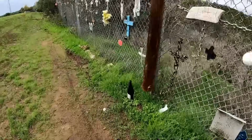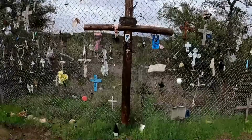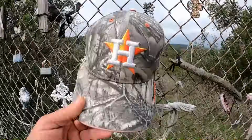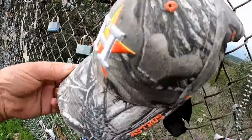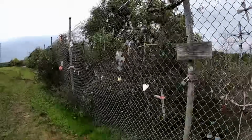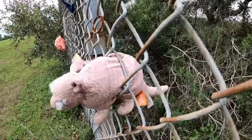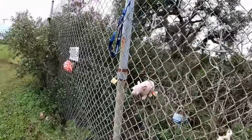What's that, an old bottle of wine? Oh, it's a big cross here. And somebody's hat. It's a camo hat. Oh, the Houston Astros. All right, have we had enough? All right, one more down here. One more, and it's fitting to Texas. Okay, it's a stuffed armadillo. All right, well, I think we'll end with that. How's that?